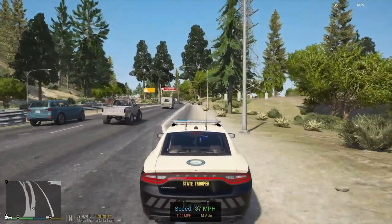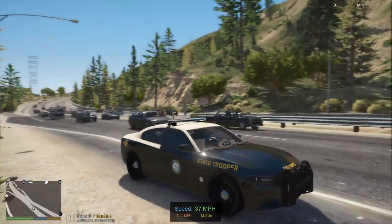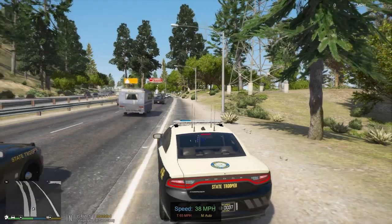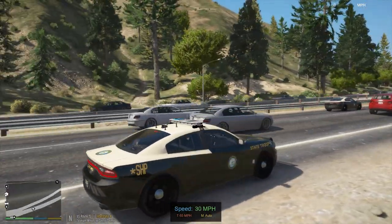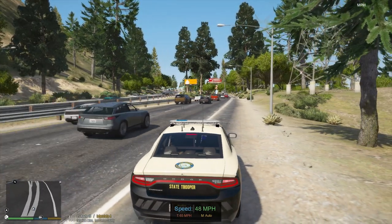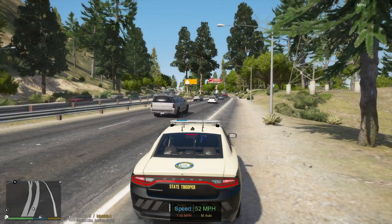Alright, we're gonna sit here just for a minute, a little bit here, see if we get anybody. I love this car pack. Great car pack. It's an older car pack from Maurice 97, but it's still a real good car pack to use.